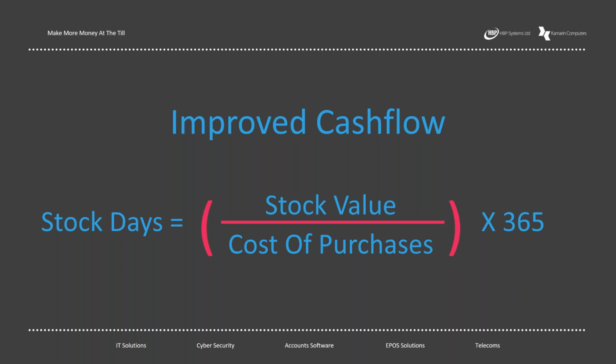So from a stock level point of view and from a cash flow point of view, this is quite a nice calculation that you can take away and try yourselves. Essentially what this is calculating is something called stock days: how long, on average, is stock sitting on your shelves before being sold? For an annual stock day calculation, take your year-end stock value, divide it by the cost of purchases for the year and times it by 365. That will give you an average of how long stock is sitting on your shelves.